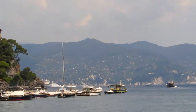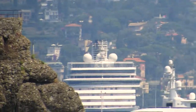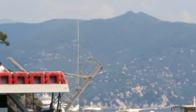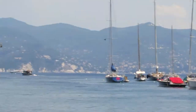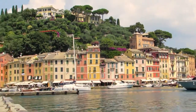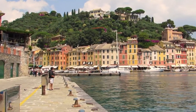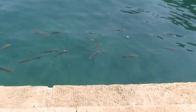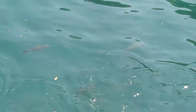Actually, I see the cruise ship way over there. It was a long walk, a hot walk. But we made it! This is Portofino. Water is crystal clear. I see some fish. It is a beautiful place.